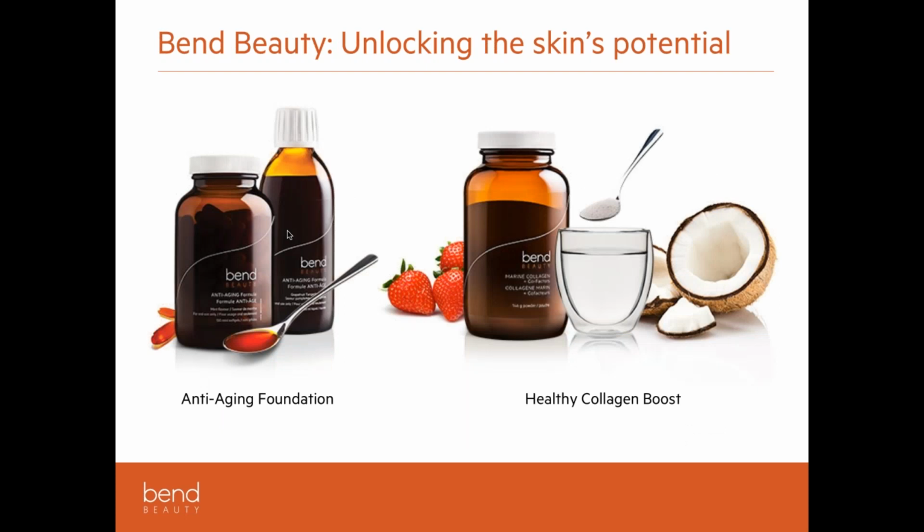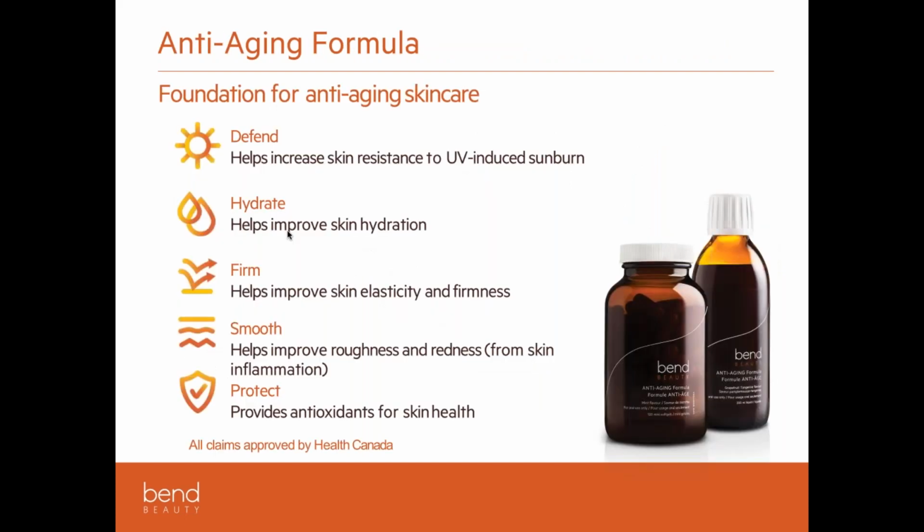So our products, right now, this is our core line that we have. We have our anti-aging formula, and we also have our healthy collagen boost product. Our anti-aging formula really is the superstar of our line. I know we're using the word anti-aging, but I want you to think of pro-aging, because it's all about being the best possible version of yourself and building the best possible skin.